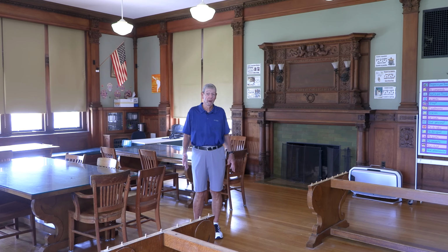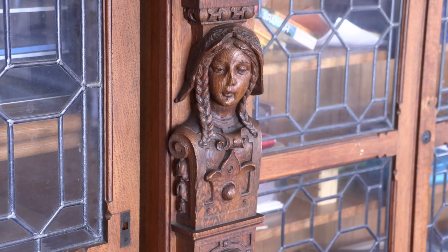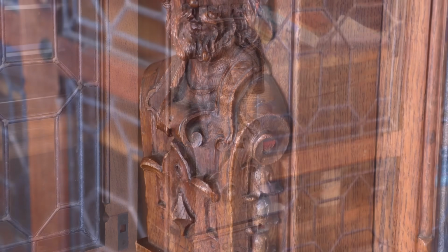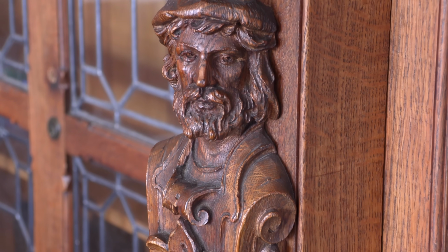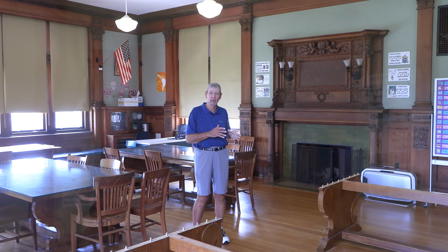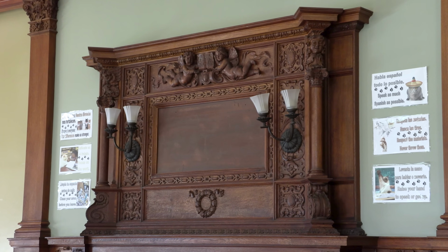Now the old library is obviously a beautiful room, as you can tell. It's a unique room in the school in one special sense. And you might be able to pick up on it by looking at the fireplace behind me. It's an oak fireplace, hand-carved, as you can see. But the tint of the oak, the shade of it, looks a little bit different from the rest of the building that you've seen, and that's because it is.